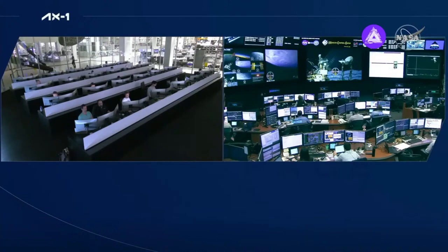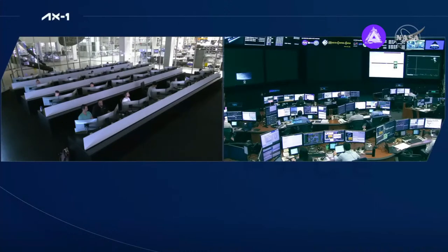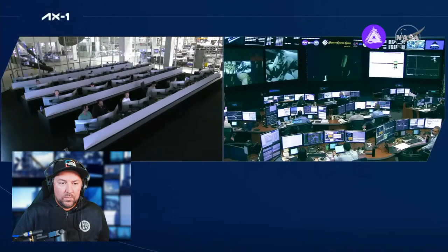And standby one, that should be as soon as we command the undocking sequence. Okay, as soon as we command undocking, standing by.